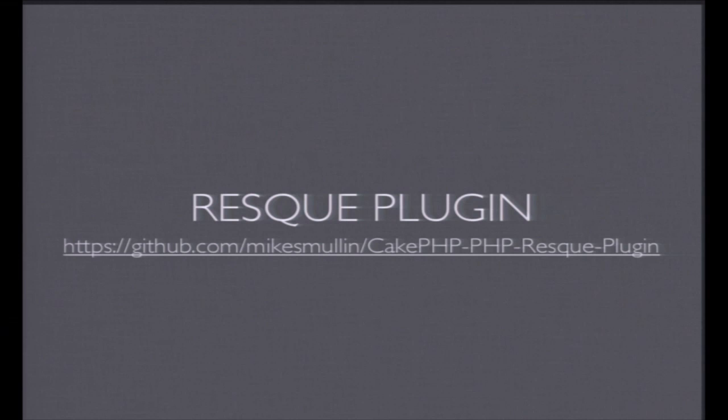Rescue plugin. The rescue plugin is great. If you want delayed jobs, I actually have a Cake DJ job thing which does background jobs. But if you want to shove things into rescue instead, then this is a great plugin for it. The guy who actually made this is doing Lithium development, and when he was looking at my plugin, he was like, why are you putting things into databases? He was shoving in like 70,000 characters into a text field.